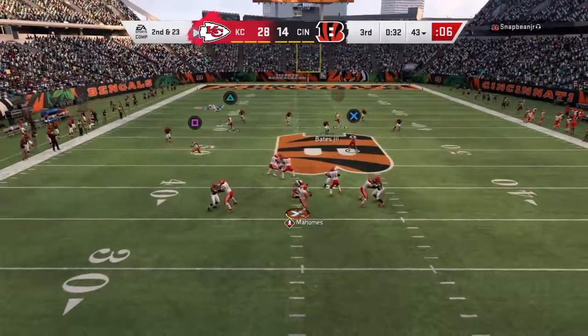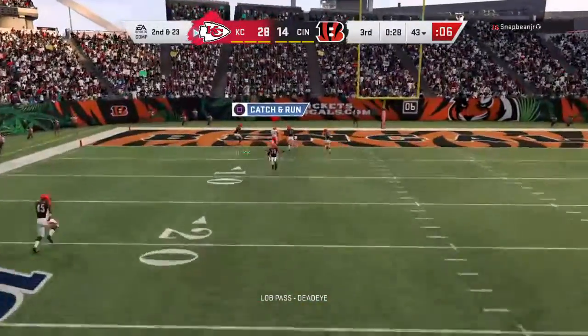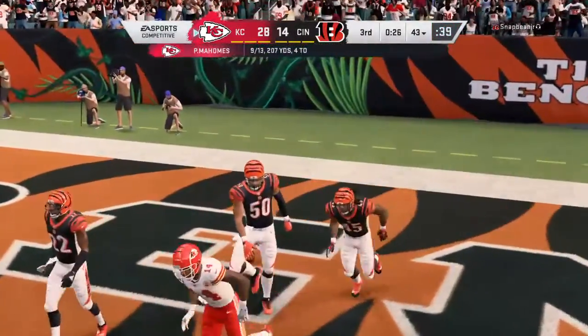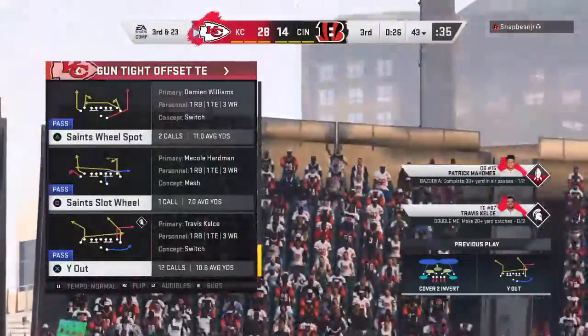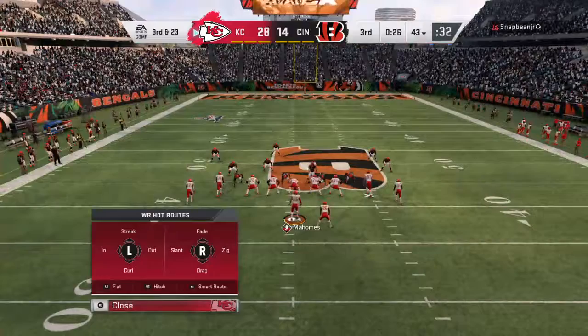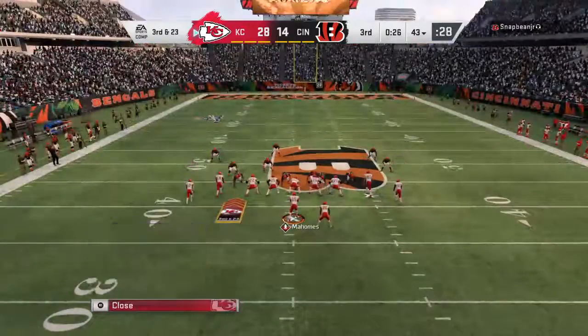Throwing on second and long. Mahomes. There goes a deep ball. End zone. Oh, he almost had it for the pick. A great chance there for the interception in the end zone. Instead, third down. An incomplete pass on that last play, and that means they'll need to come up with something here on third down.